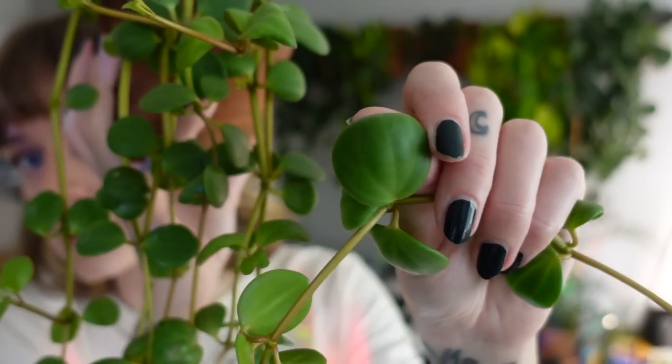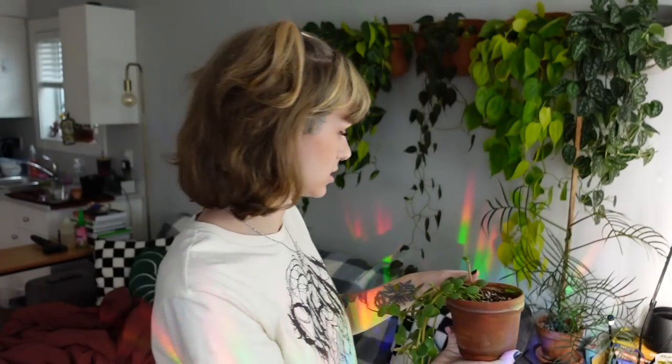I think I featured this in one of my favorites videos not long ago. It was an unexpected love, I guess. Again, one of those plants that has the trailing succulent kind of vibe that I really like, and the round leaves. Look at how nice these are. So cute. But yeah, a super, super low maintenance plant in my experience.